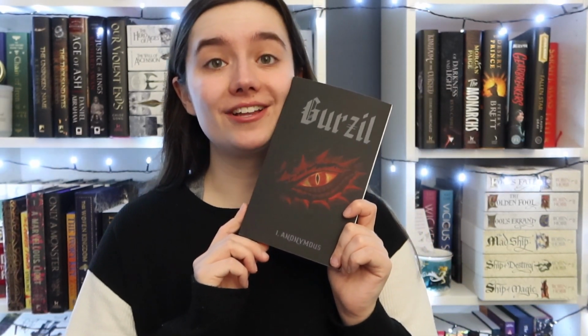I've got high hopes for this book, and I have seen some very good reviews for it, so again, very, very high hopes. There's a dragon in here, which is basically what the author says is their selling point, which I can understand because having read a taster chapter, Guzzle definitely draws you in, and I want to know more, so cannot wait to see what I actually think of this.